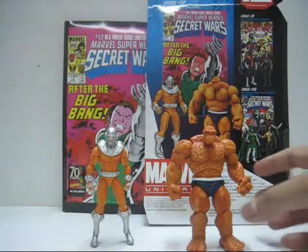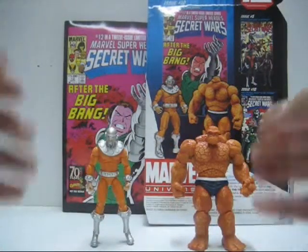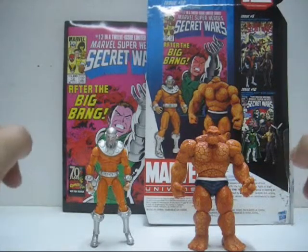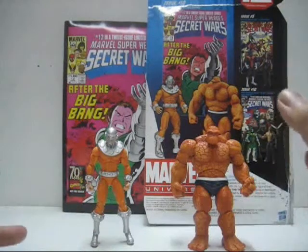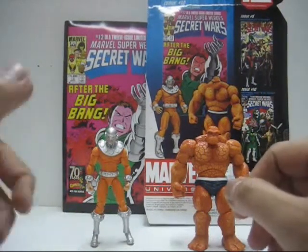So if I'm going to give a rating of these two figures, I would say, first off, Bulldozer there looks just like in the comics, in the Secret Wars comics. So he is actually not bad. I'm just disappointed with the ankle part. So if I'm going to give a rating about this figure, I would say I'll give him a 6 out of 10. It's still good.